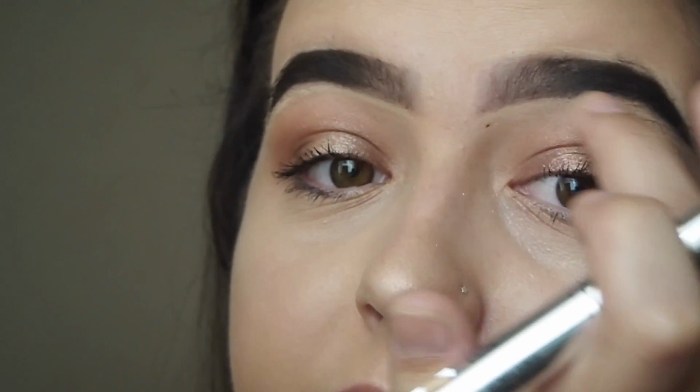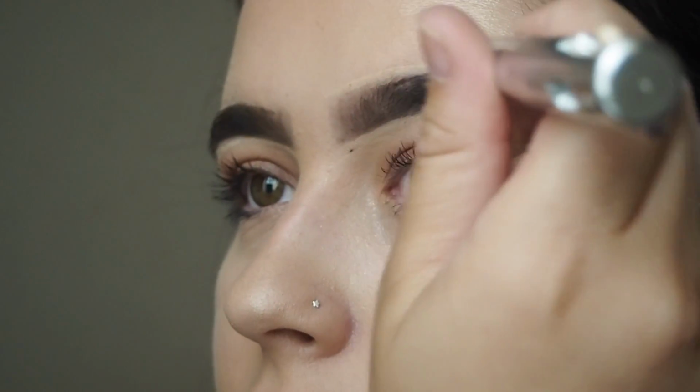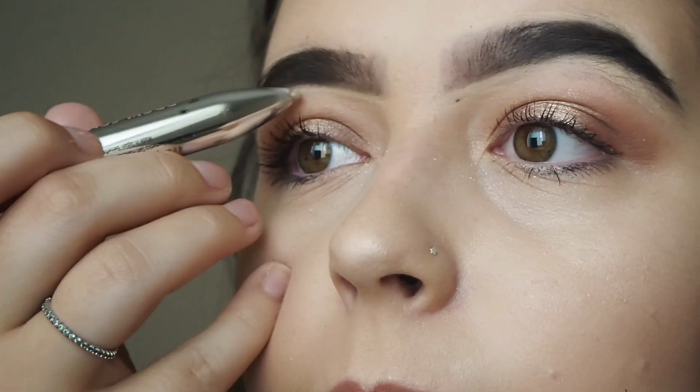But obviously you don't have to define your brows if you don't want to, and you can use concealer in the normal way. So it's not something that could completely turn you off using this. But yeah, I'm just getting it a little bit messy, but it could be my own fault, to be fair.